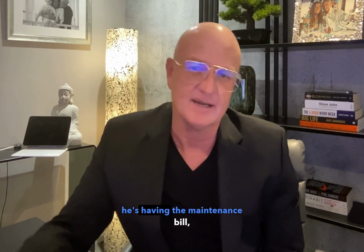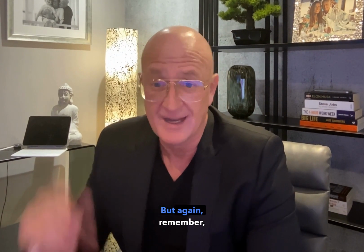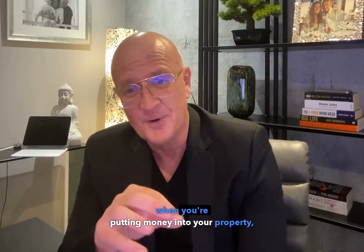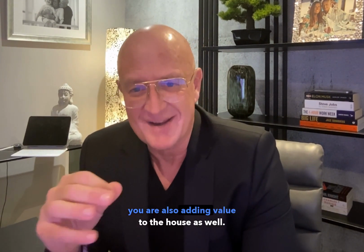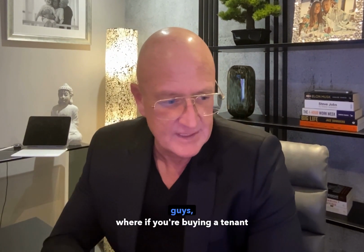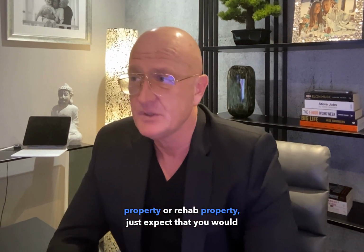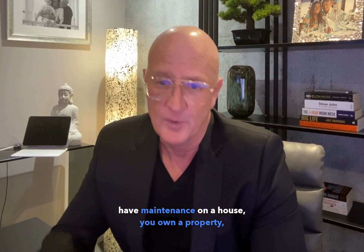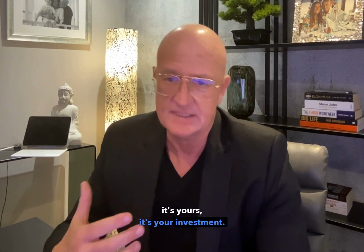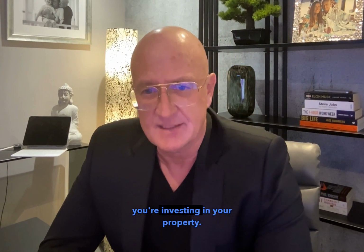So he's getting the rent, he's getting the maintenance bill, so he's had to pay a little bit of money towards the house. But again, remember, when you're putting money into your property, you are also adding value to the house as well. So just some food for thought there, guys, if you're buying a tenanted property or a rehab property, just expect that you would have maintenance on a house. You own a property, it's yours, it's your investment. And when you put money into that investment, you're investing in your property.